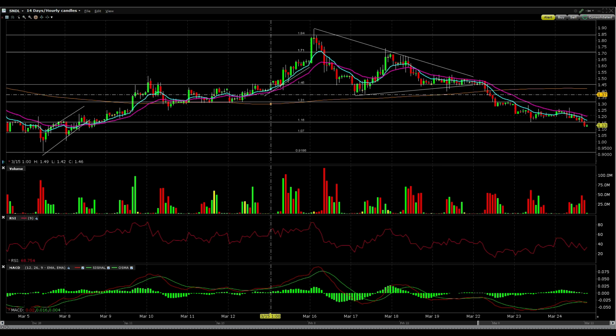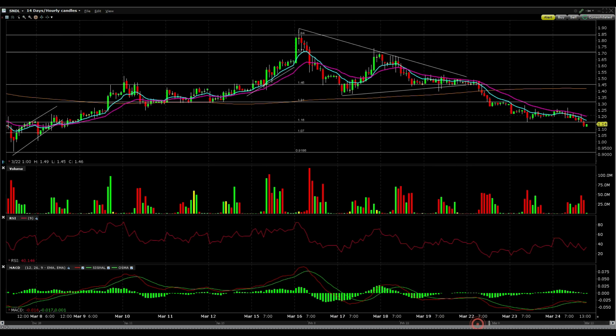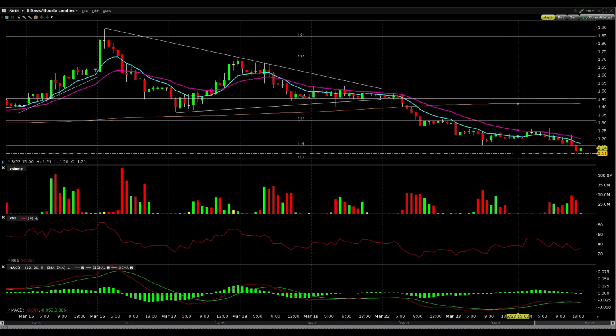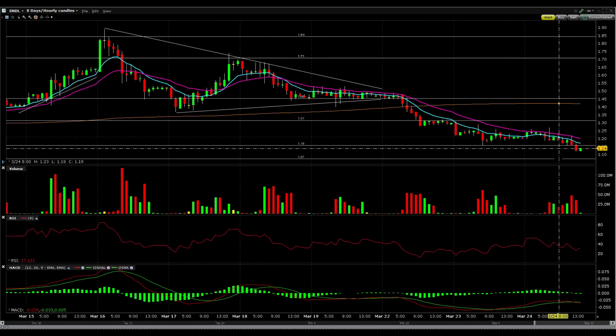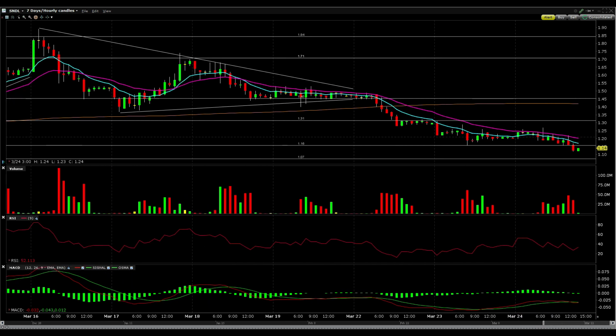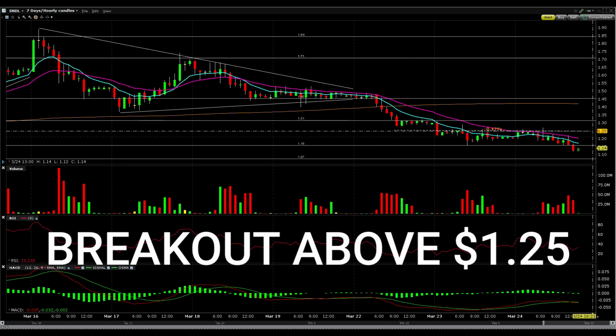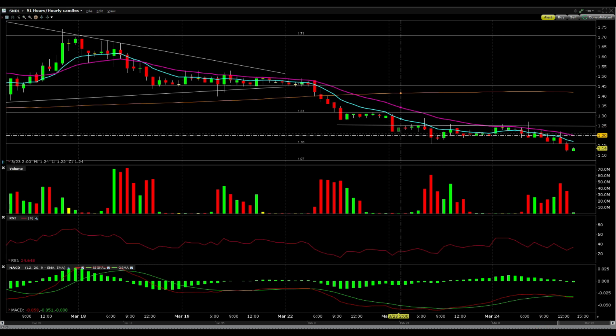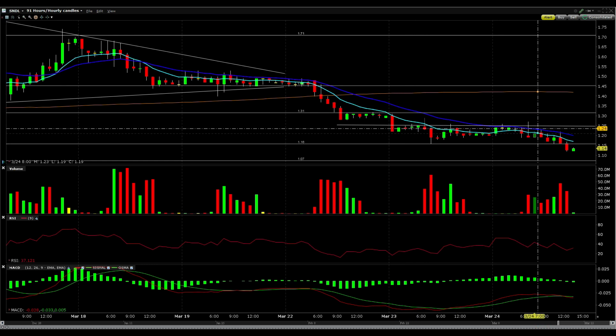When it's below it and turning into resistance, it shows that bears are in control. So not only do we need to start forming higher highs and higher lows, but break above the 9 EMA as well. And then personally, I will only be looking to buy once we can break above this about $1.25 level. As we can see, this $1.25 level, we were facing resistance in this general area right over here.